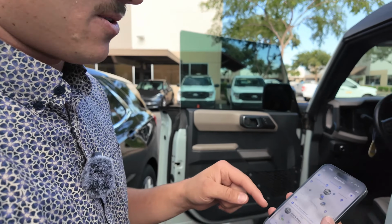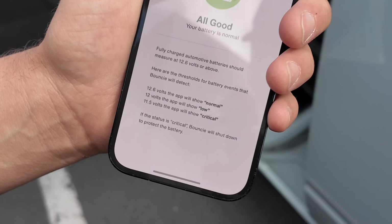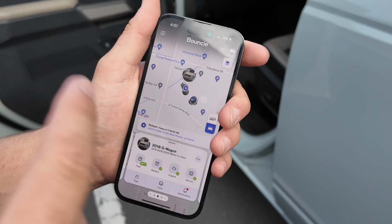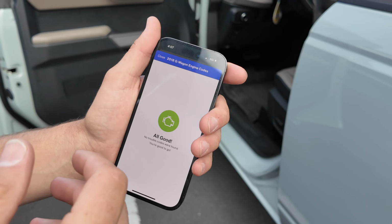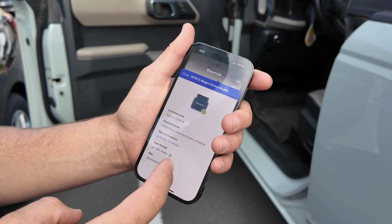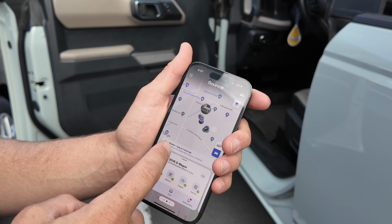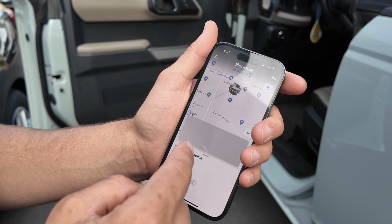I'll just show you our G-Wagon real quick. So on the G-Wagon, I can see the fuel level. I can see the battery. So if it's bad, it's low or something, it'll tell me that. I can see how the engine is. If it has a check engine light or something's wrong with it, it'll give me codes on here so I can look it up, and then it'll tell me whether the device is plugged in or not. And then what's cool about this, and I really like, is it'll show you the address on here, and it'll show you all the trips that it's been on.